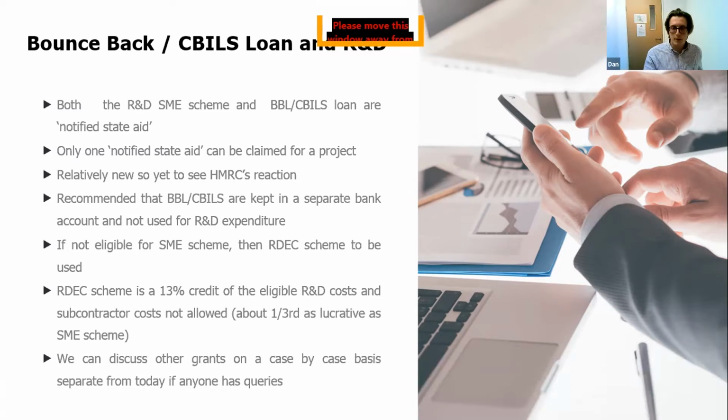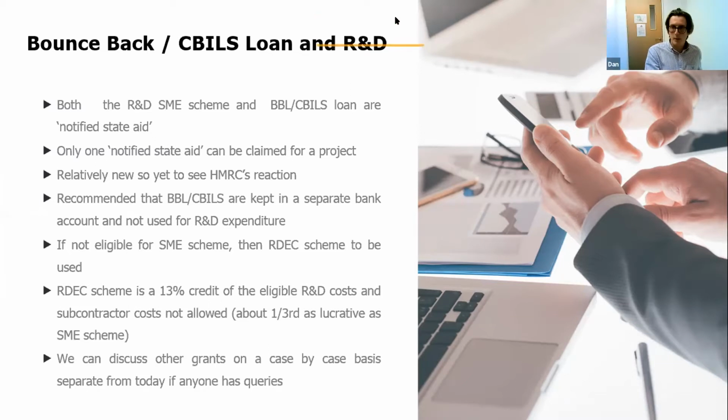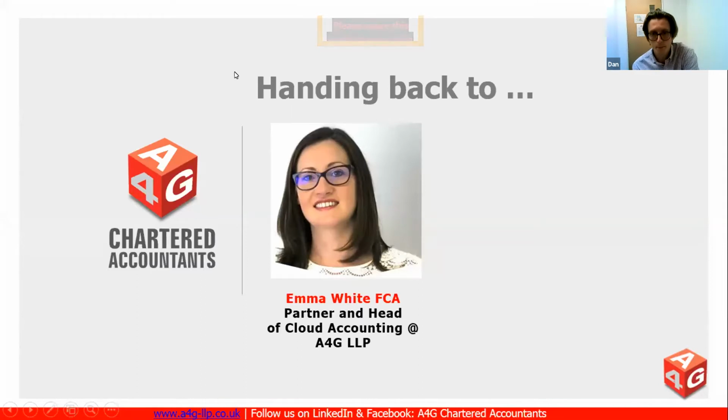Now, if I quickly touch on the Ardex scheme, effectively, rather than uplifting your cost by 130% and then giving you the tax relief on that, you just get a flat 13% credit of all your costs. It actually works out about a third as lucrative as the SME scheme. So it's quite an important step to take if you've potentially got a research and development claim already, and you've got a bounce back loan. It's just something that you might want to consider. Now I'm going to pass you back to Emma.